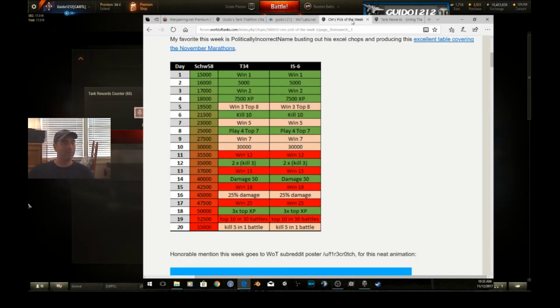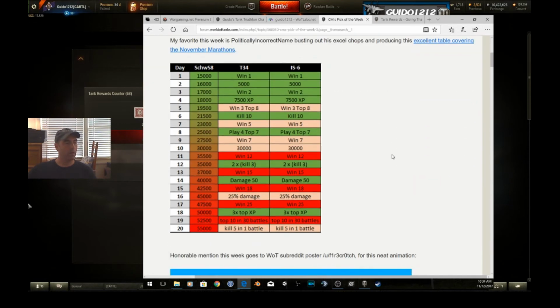Oh man, so on to the future. What are we going to do? We're on day 12. This is a chart that somebody made for this deal, and it is on the official forum. So we've gone through day 12. It was a little rougher than I thought it would be. The green means it should be easy, red hard, and the other color, questionable.